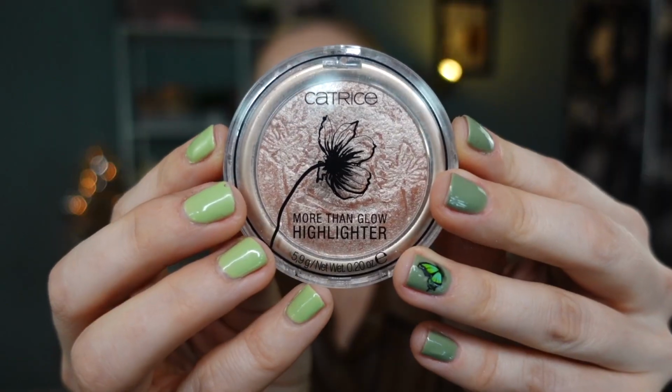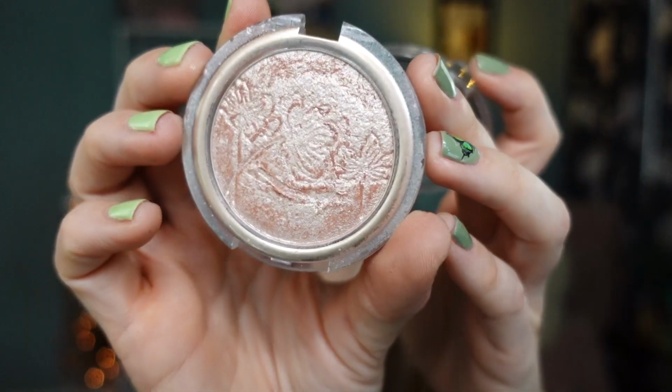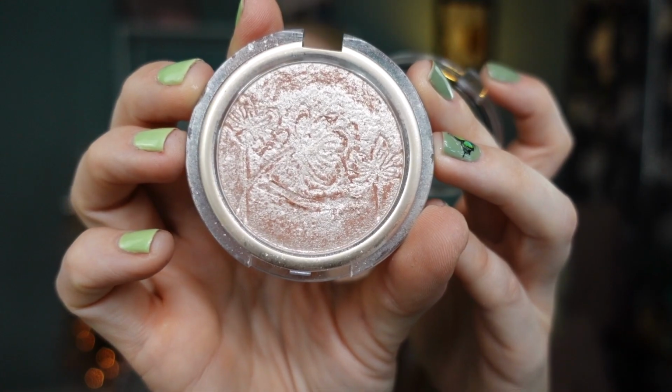This looks like it has a hard pan, however, it is not. It has that cream to powder type of formula that is very buttery and soft. This is the Catrice Modern Glow highlighter in the shade Supreme Rose Beam. The packaging could be better, but this formula is fantastic.